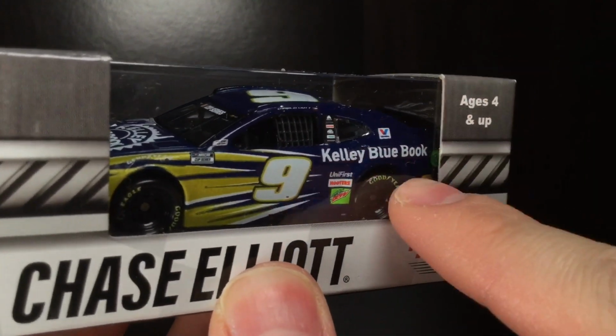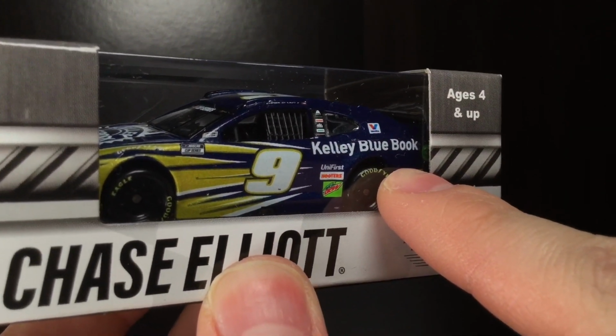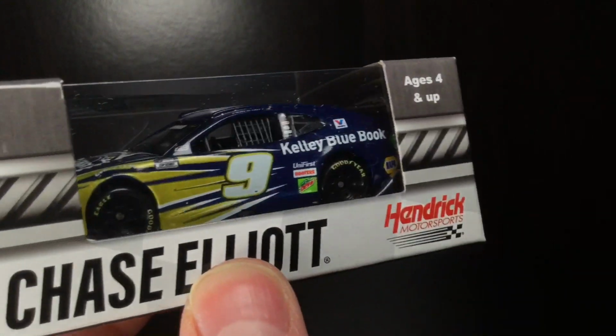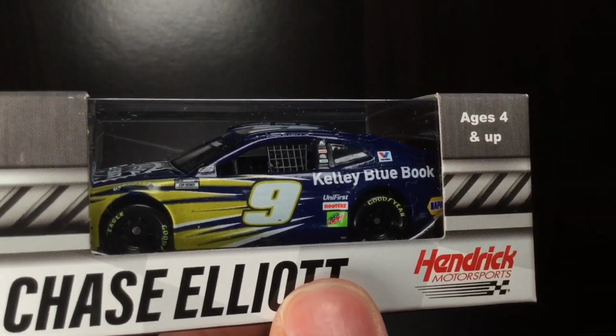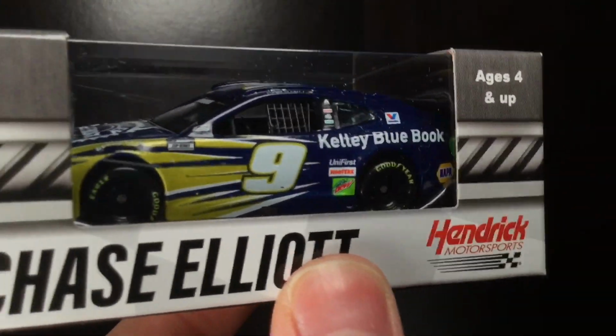They're making a raced version 1/64 of that Charlotte win. Of course, I think that's going to be the Authentics, so I'm not going to get it in the Gold Series. Of course, if that ever shows up in the Authentics line, I'll pick it up then. But if it comes in the Gold Series, I'll pick it up then as well.